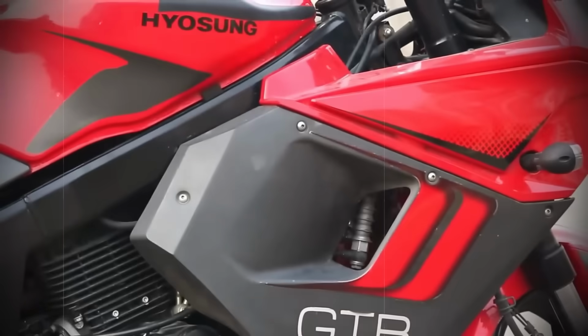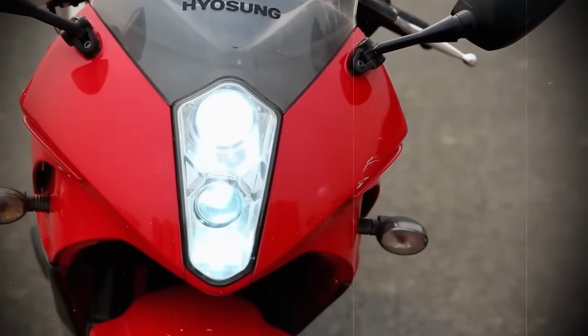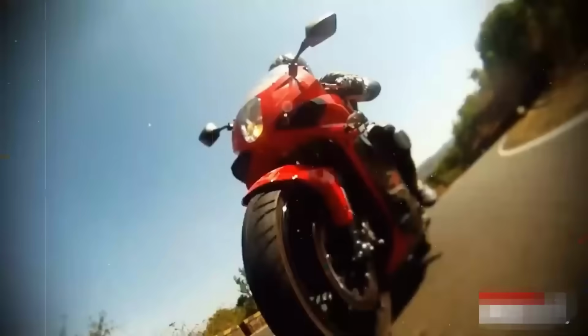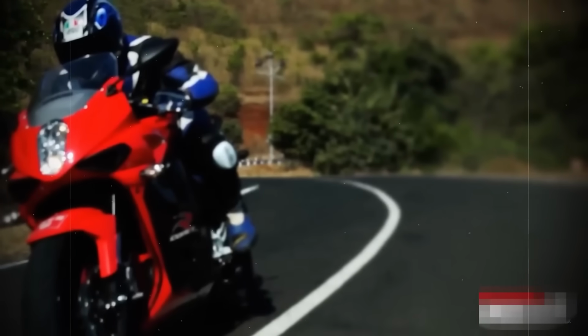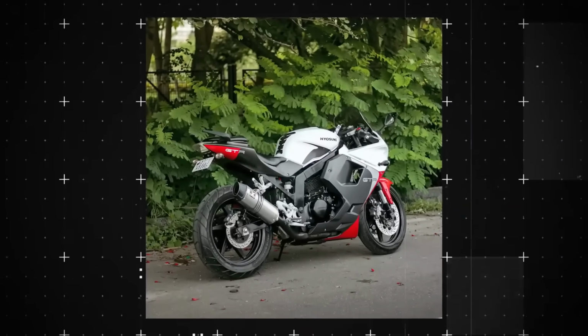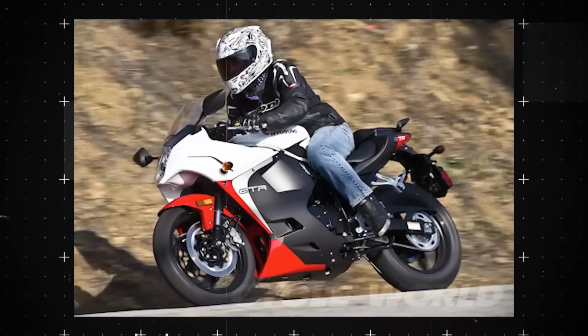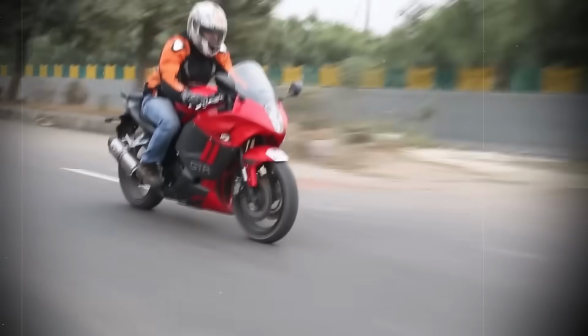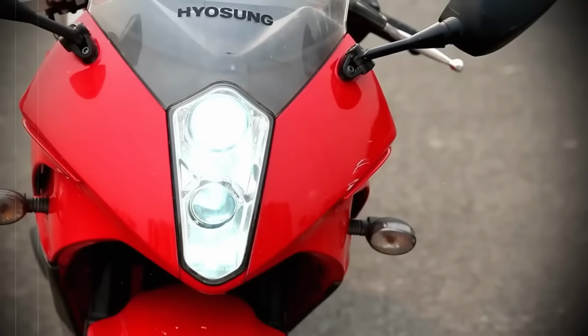The electrical system appears to have been designed by someone whose understanding of electricity came from rubbing balloons on their hair. Owners report mysterious electrical gremlins that would baffle even the most experienced mechanics. And let's talk about resale value, or rather, the complete lack thereof. Buy a GT250R new, and by the time you ride it home, it's already depreciated more than a banana left in the sun. Parts availability?